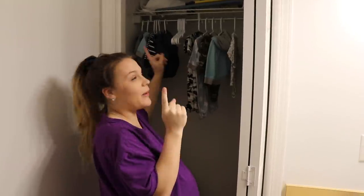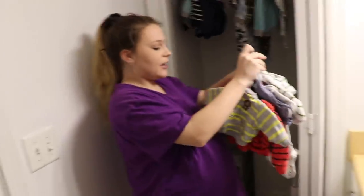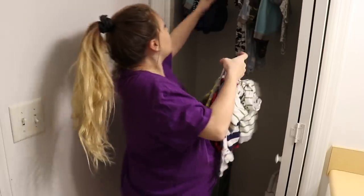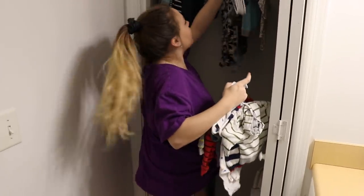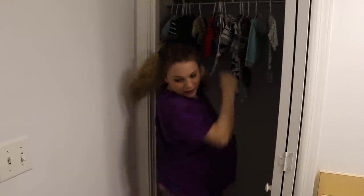Okay, so this is the new baby's bathroom, and this is the new baby's closet. I'm going to hang up all of the new baby's clothes that we've already hung, because as you can see, it's a little bare. Why do we have so many newborn jackets? Now we're putting all of these hats and accessories and stuff where they go. Babe, where do they go?